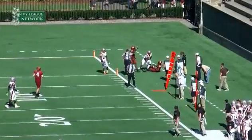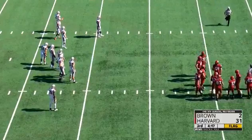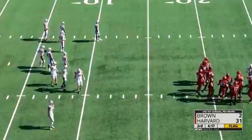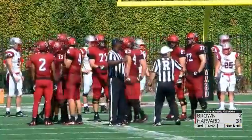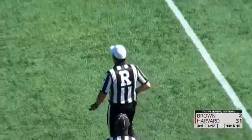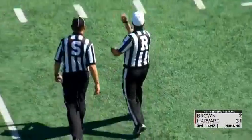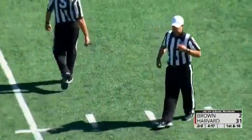Harvard will actually take over. Let's see where they spot the ball. Some confusion on the officials' part. So touchdown comes off the board. Now the dead ball foul will be enforced after where the pass interference would have led the Crimson. This has got our officiating crew all out of sorts.